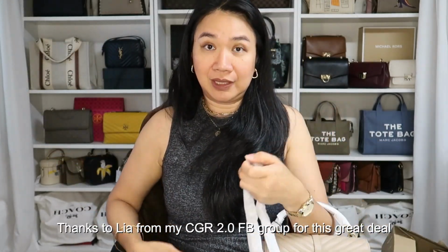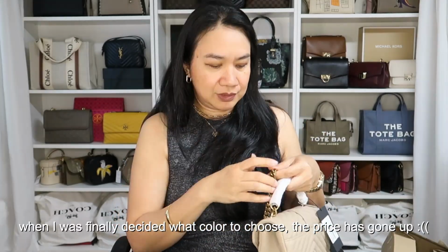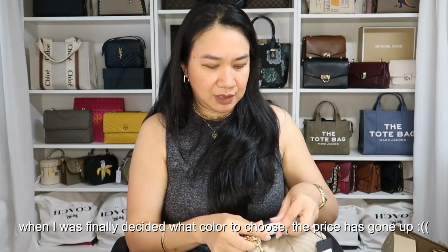Wow, I'm eyeing the envelope bag, but I cannot decide what color to get because I've seen the black. I already have a black YSL bag, but I saw their blue bag is really catching my eye, so I don't know if I wanna get the blue one. I like that this one has a detachable strap.